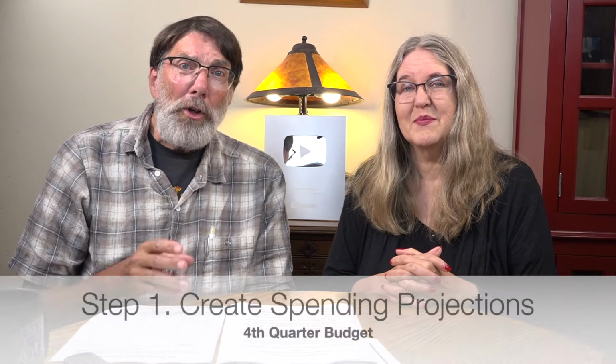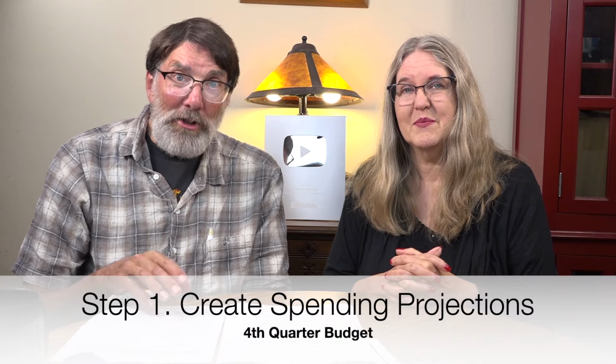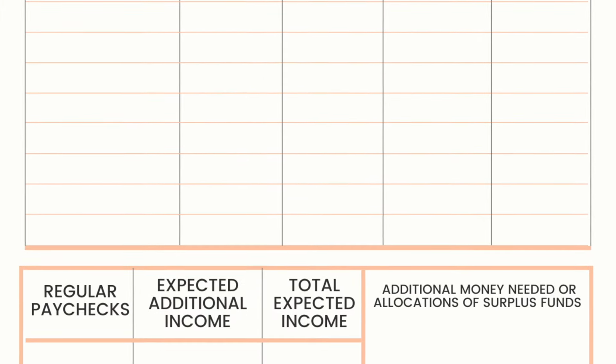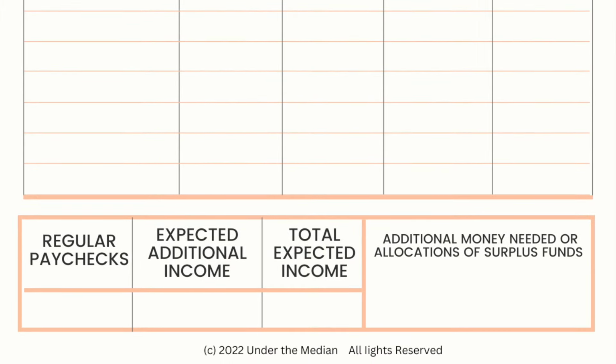The first thing you want to do is create spending projections. And we have a form that you can use in order to get that written down. Basically, you want to figure out how much money you foresee coming in for the next 3 months. The reason we started doing this is because Larry always got a bonus at the end of the year. Estimate what that's going to be. Then you're going to literally estimate how much money you will spend in each of your major budget categories between now and the end of the year.